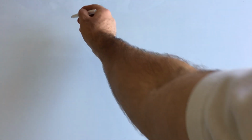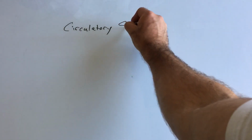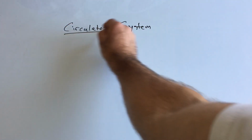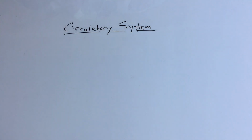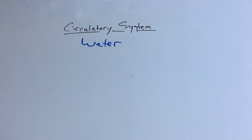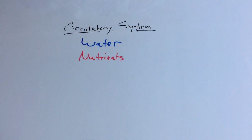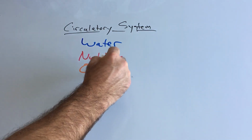Today we are going to continue talking about the circulatory system. And before we get into class proper, I want to do a quick review of the circulatory system. Remember, it delivers three things to all the cells in your body. One thing it delivers is water. Another is nutrients. And the last thing it delivers is oxygen, which we get from the air.